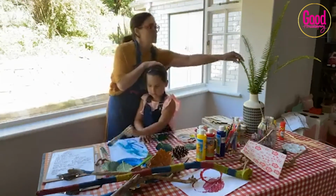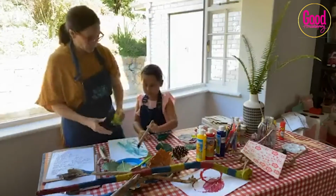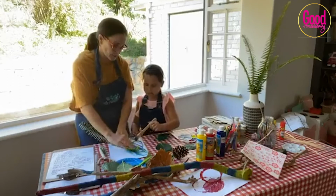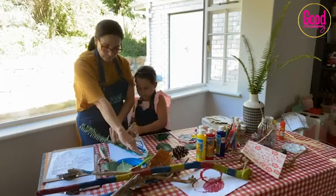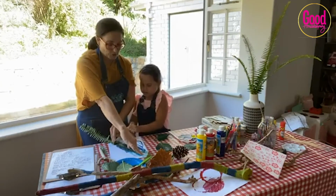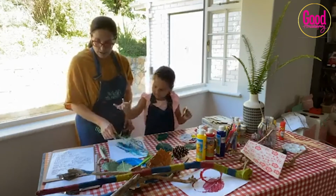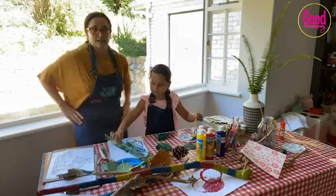These ferns are so nice to use as a stencil. Do you want to use this one, Charlie? Here, paint over here and see what it does. I'll hold it. Yeah, sticks, stones. Look out for opportunities of what you can chat to your kids about. We've been talking about autumn a lot. And really just keeping it simple.